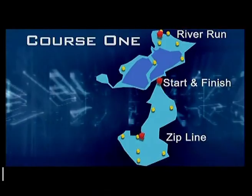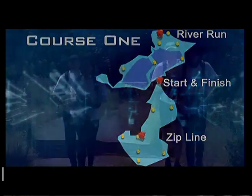The red cubes indicate the challenges the competitors face on course 1, and the yellow dots are passport control points.